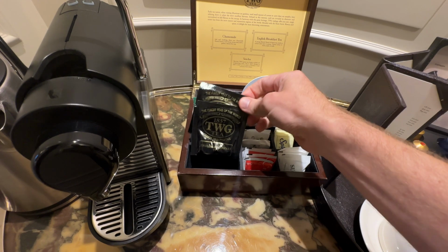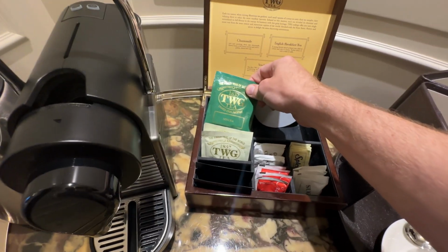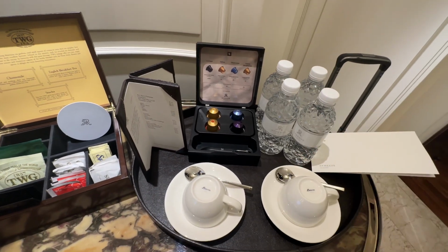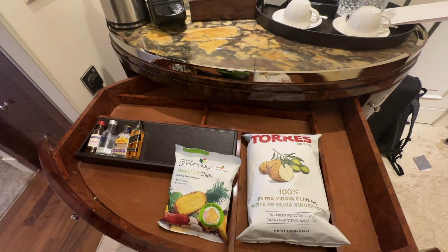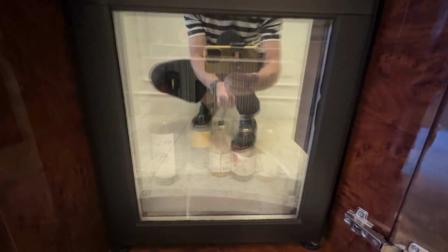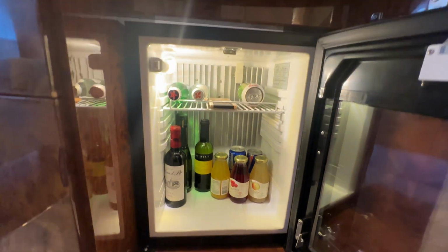I personally am a tea drinker myself, so I like to see what teas, chamomile, ooh, some Japanese sencha. I don't mind that. And then we have 1, 2, 3, 4 coffee pods, as well as some complimentary waters. This is the snacks, a bit of a light selection. I just stayed at the Four Seasons in Bangkok, and you guys can't see in here. Here's what's inside this mini bar. Okay, that's nice.